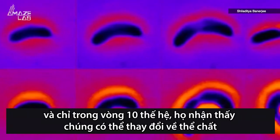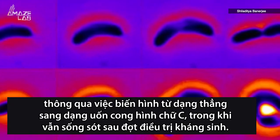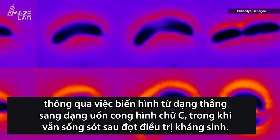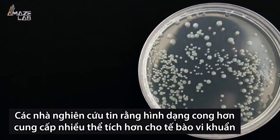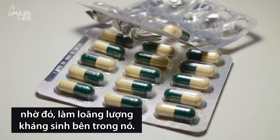And over the course of just 10 generations, they found that the bacteria would physically change, morphing from its classic-looking straight form, folding themselves into a C shape while surviving the antibiotic treatment. The researchers believe that the wider shape provides more volume for the cell, thus diluting the amount of antibiotics inside it.